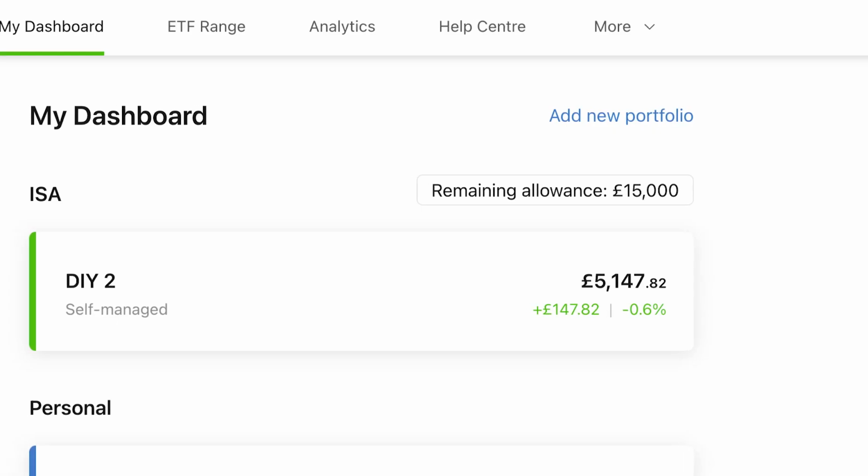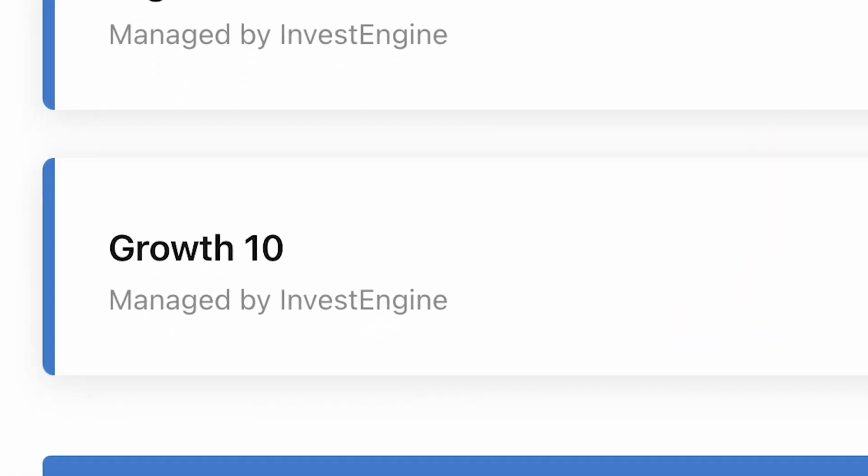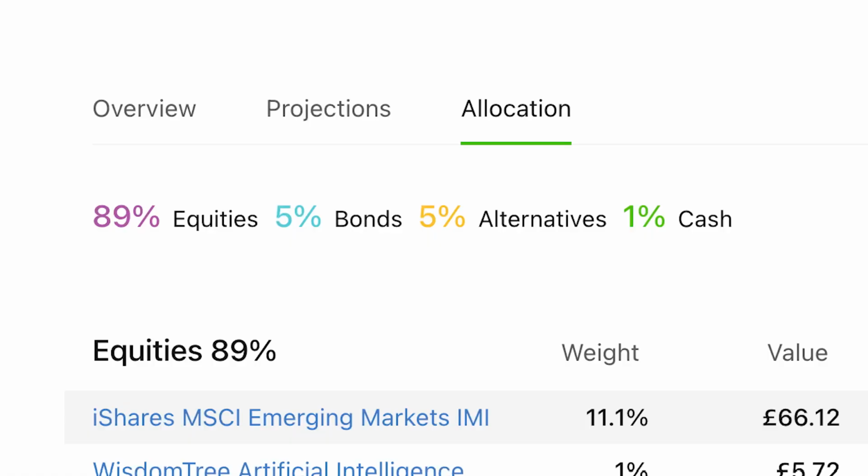I have my ISA, of course, with InvestEngine as well, but that is entirely self-managed, entirely separate, and will not be going into that today. Regular viewers are going to know that I am a long-term investor, so today we are going to look at my Growth 10 portfolio. It's one of the pre-made ones that InvestEngine are offering. It's about 89% stocks, 5% bonds, 5% gold, and a wee bit of leftovers. This is pretty close to investing fully in the stock market.